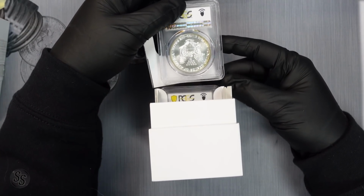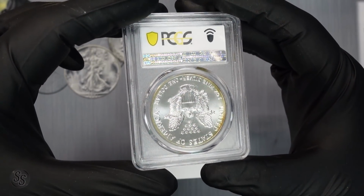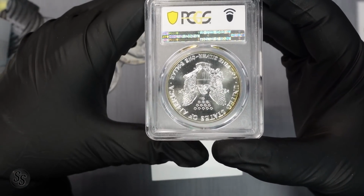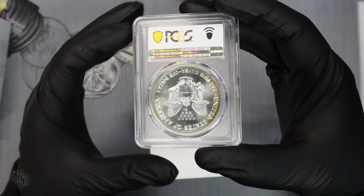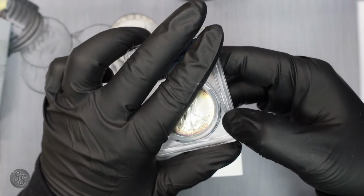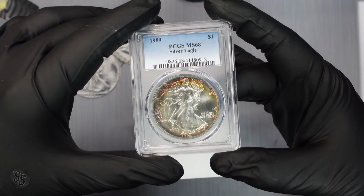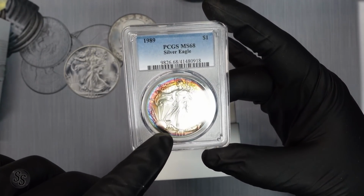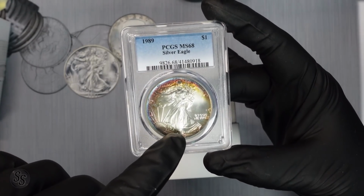Cool. As you can see, this is definitely one of the toned Silver Eagles. There's some yellowing around the outside rim here. I believe all the ones that I sent off had a better tone on the obverse. And the reveal: oh man, it came back MS68. It's a 1989. But you know what? They didn't send it back as artificial tone, and take a look at that tone. Holy smokes. This is gorgeous.